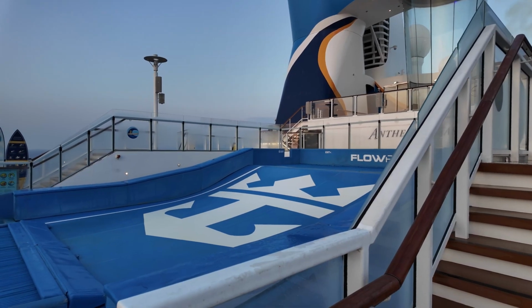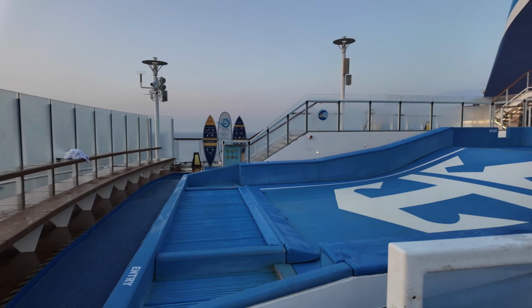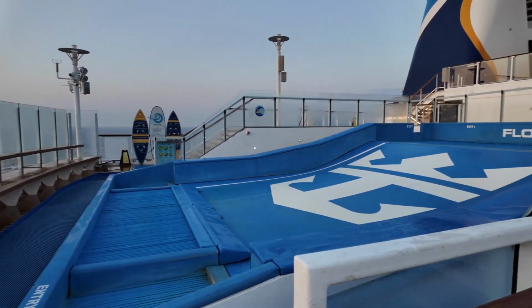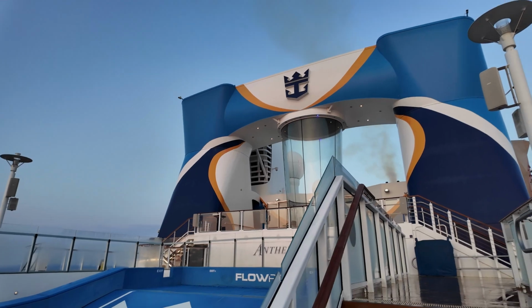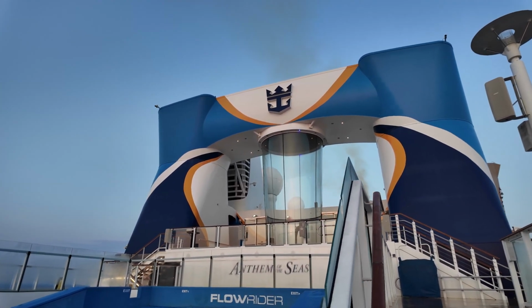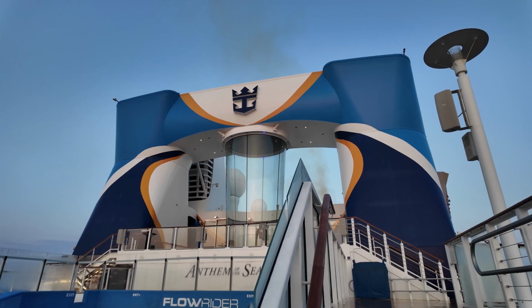So the back of deck, I think we're on 15, is the Flow Rider, which is a surfing simulator. We'll be hopefully trying that out later, depending on the queues. And right behind it, or in front of it, sorry, is the iFly, which is the skydiving simulator. And we will 100% be trying that out. We've already got that booked in.